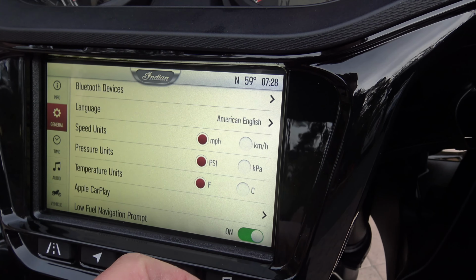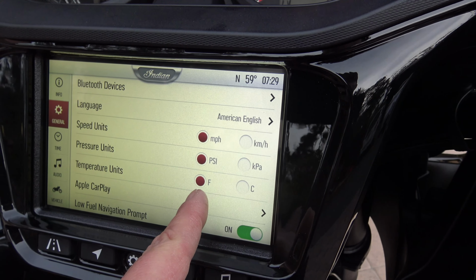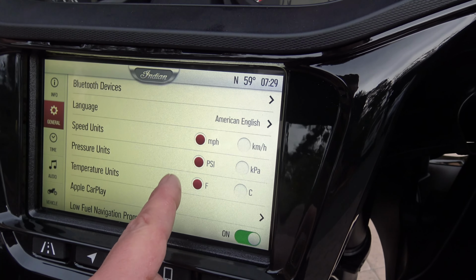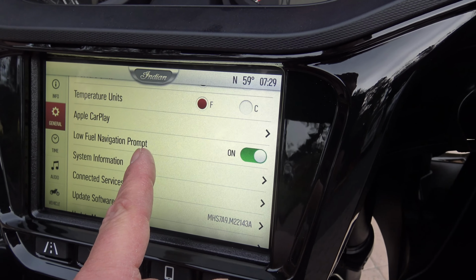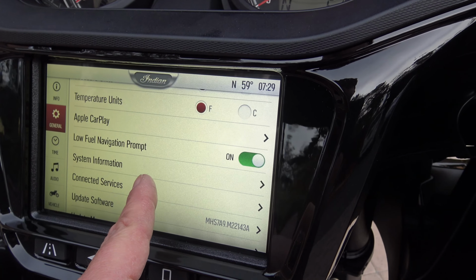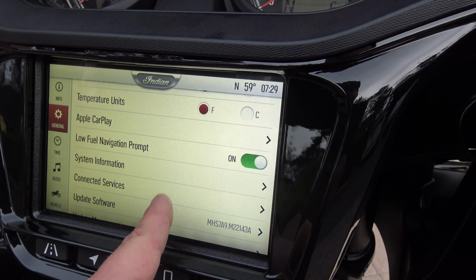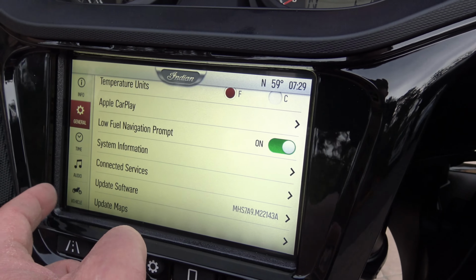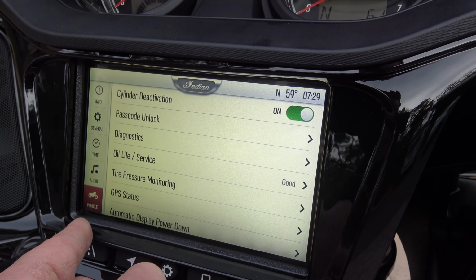Your PSI, if you wanted to read PSI or KPA on your air pressure. Your temperature in Fahrenheit or Celsius. You can connect your Apple CarPlay. I love the low fuel navigation prompt because I tend to forget. Your system information, you can go in and customize that, how you want it to look. Connected services, update software. You can update your maps.